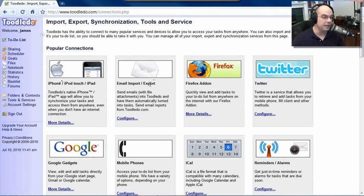There's an email import and export capability. Notice that you can just send emails with attachments right into Toodledo, and it'll make a to-do, something that's in your list to do based on that email. You can also have email reports sent to you so that every day you've got an email that says, here's the task that you need to complete today. There's a nice add-on for Firefox that puts it right in your top toolbar, so you can click a button and very quickly add a to-do right into that view.